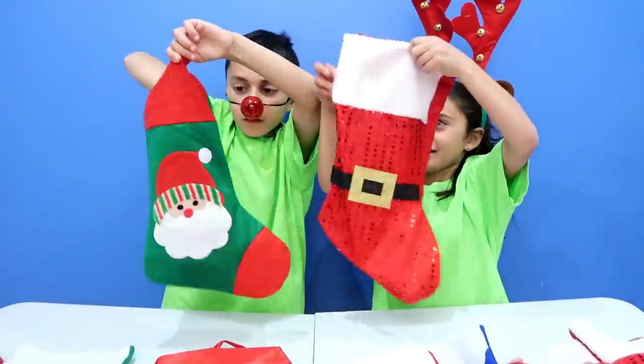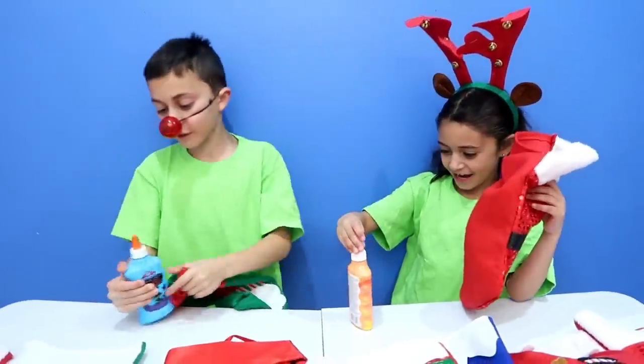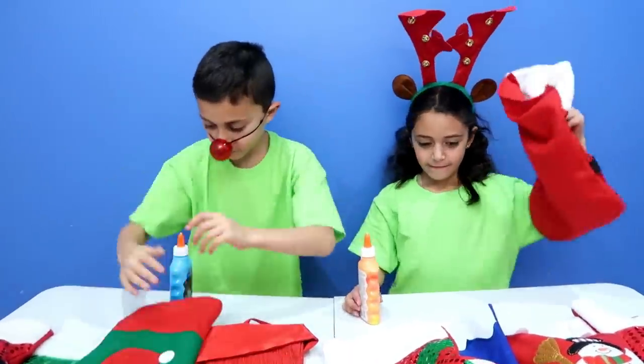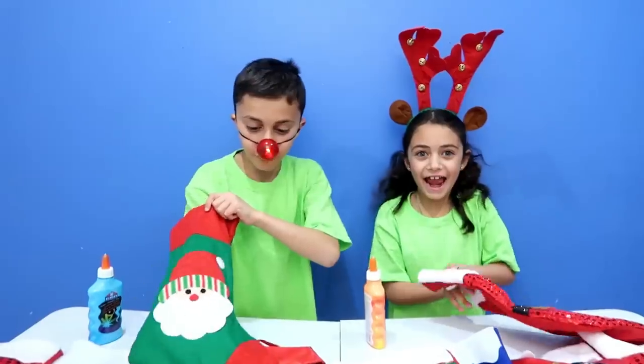Let's see. Glue! Oh my god! Glue! What? Oh, one of the blue. Orange and blue glue. See what's inside the stocking. Oh, there are more items inside the stocking, if you're lucky. What? If you're lucky.